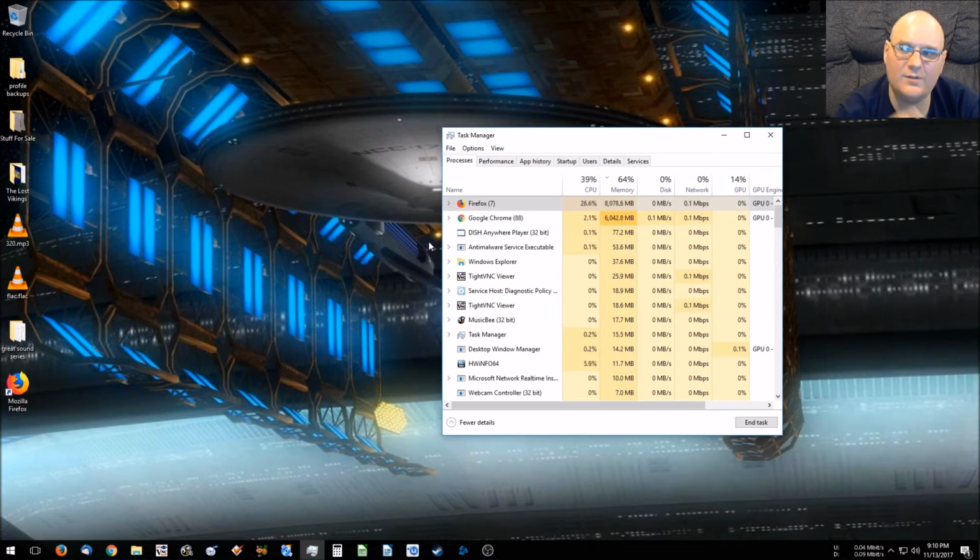Now, I could only do this on this computer because I tried the same experiment on the machine I just showed you guys. The problem is I ran out of RAM when I did that. It only has 16 gigs, so it did run out of memory, and when that happened, it crashed Firefox. Chrome kept going, but Firefox died.